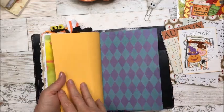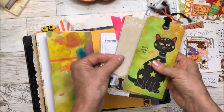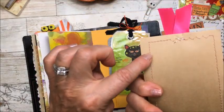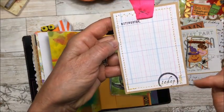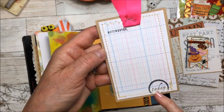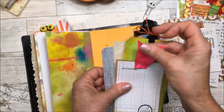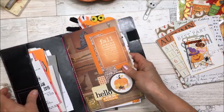And then this is the end. And I've got some more journal cards and tags and things like that. Oh, I made this too. So pattern paper, I stitched the ledger paper on and then stamped noteworthy today, and then a little bit of ribbon on the top. Suppose I should have put orange ribbon there, but I didn't have any. So there, that is going to be my October daily.